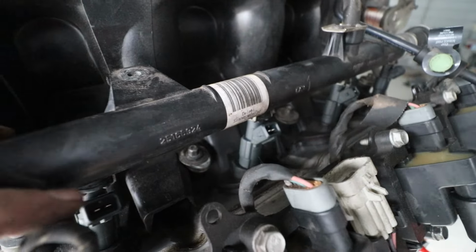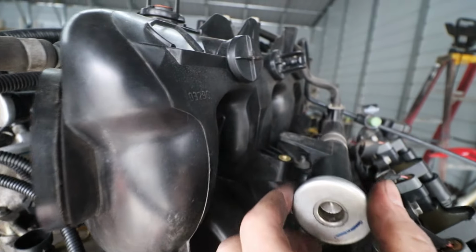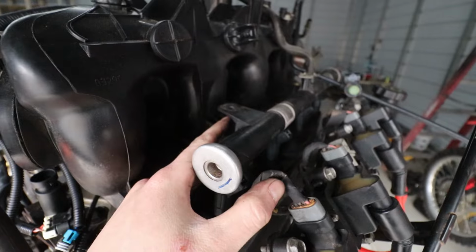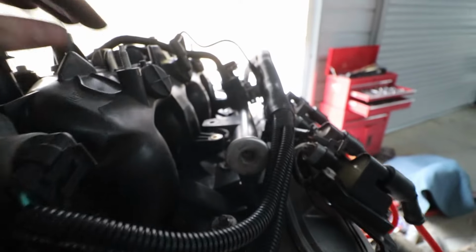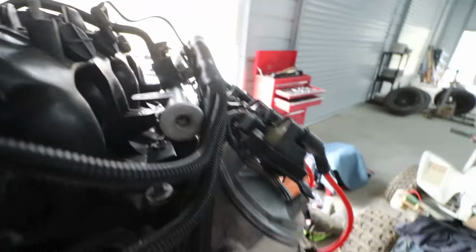Alright, so as you can see, the new injectors are in, but here's my new problem, is that gap between all that. So I'm gonna put like a spacer in between it. You guys can hate on me in the comments because, quite frankly, I don't know what I'm doing with any of this. I'm just figuring it out as I go. So if this works, awesome. If it doesn't, whatever. But we gotta make a spacer for that gap.